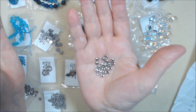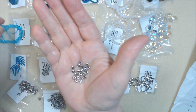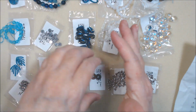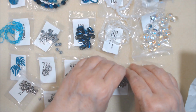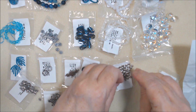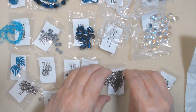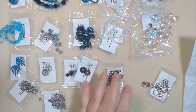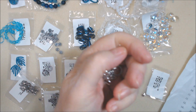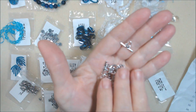I like that size because you can use it with your 6 millimeters or larger beads if you want to as well. And I think I used to have some that size, and I think I recently finished them. They're also nice for like the collar on angel earrings and things, or even maybe the halo. I don't know.